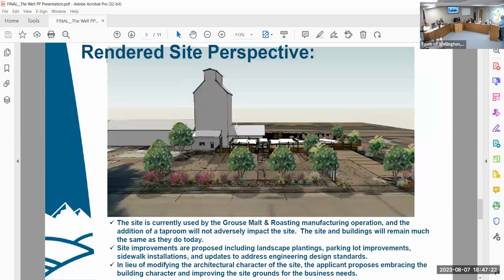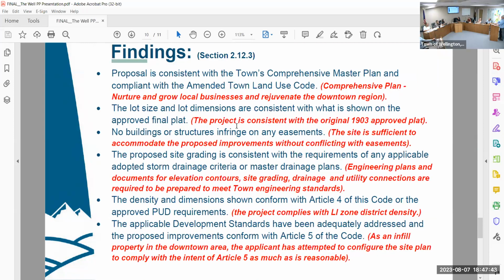Findings. Oh, that's a perspective provided by the applicant. So you can see it's a vast improvement over what is existing. And we hope it'll be a catalyst for improving that part of town and encourage other people to follow suit.